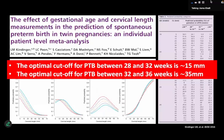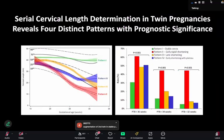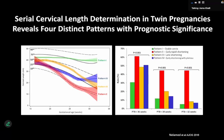So a cervix measured at 18 weeks is different from a cervix measured at 24 weeks in terms of the predictive accuracy. And the performance also varies according to the cutoff of the preterm birth. So was it a preterm birth less than 28 weeks, less than 32 weeks, less than 34 weeks. So really, one size doesn't fit all. But for easy implementation and for guidelines, 25 millimeters.